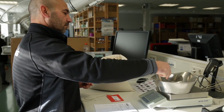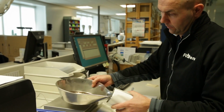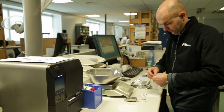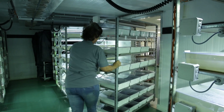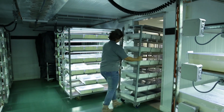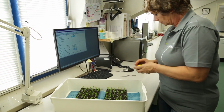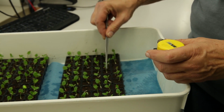For every plant production order, the required quantity of seed is weighed or calculated. The health and germination capability of the seeds is tested in our laboratory under conditioned circumstances, comparable with those in the production process.